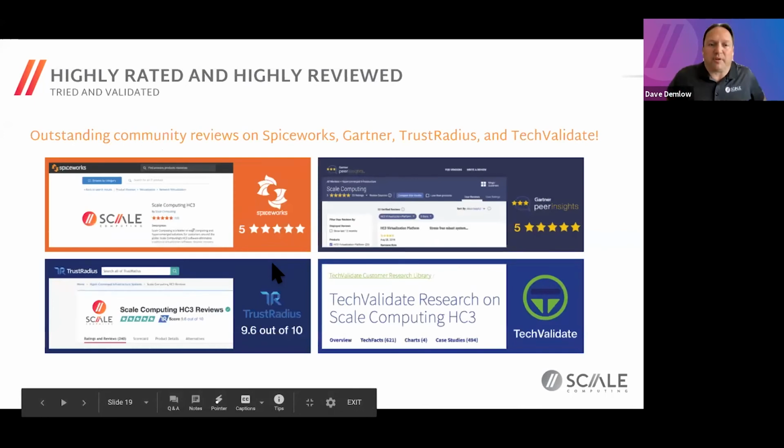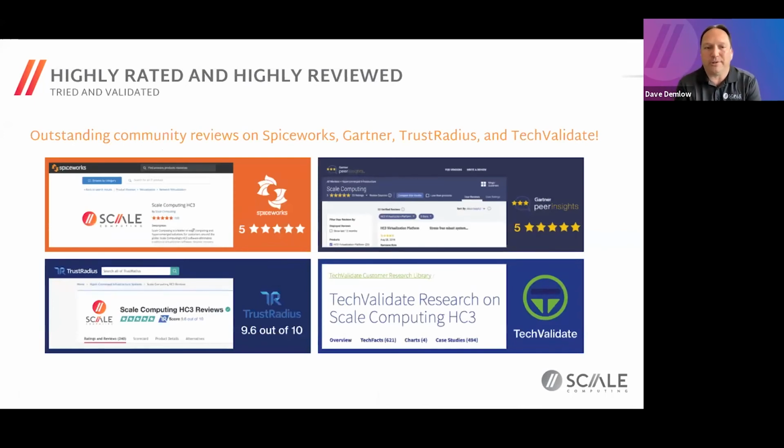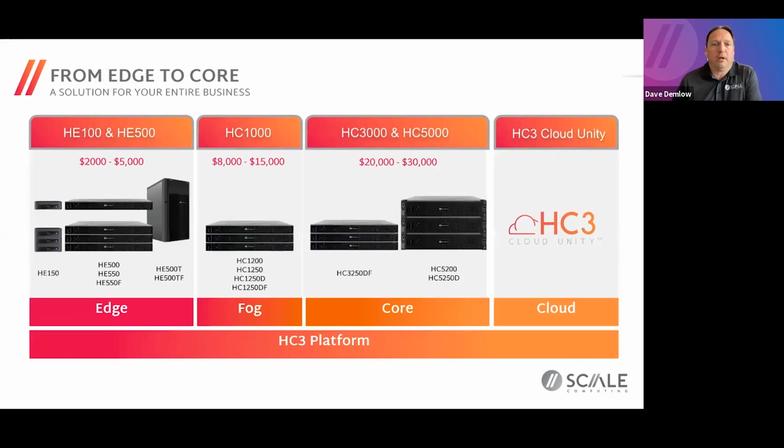If you're considering HC3 for the first time, I strongly encourage you to go out into any of these outstanding community sites, whether it's Spiceworks, Gartner, Trust Radius, Tech Validate. There are thousands of reviews from HC3 customers, probably in your vertical market, probably down the street from you, that you can look up there. We'd be happy to help you find the ones most relevant, but we look at these very religiously, as well as things like our Net Promoter Score, to ensure that we're doing the right things and building the right things for our customers.